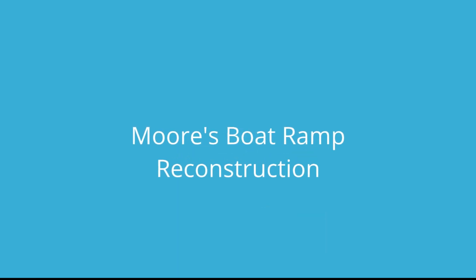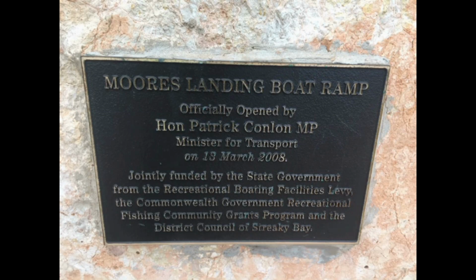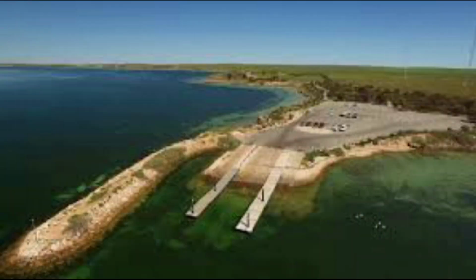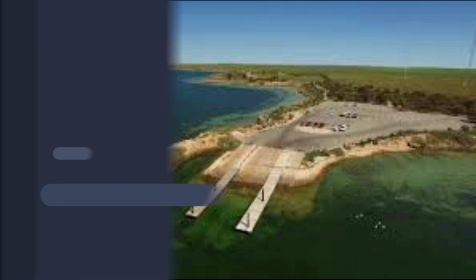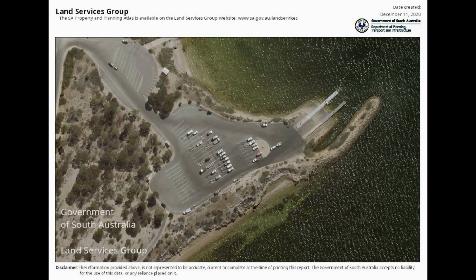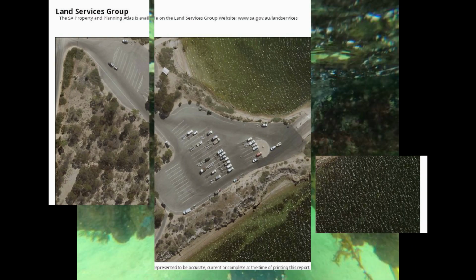In 2018, Council recognised the need to replace the wooden southern pontoon of Moore's Boat Ramp. The Council applied for and was successful in attaining $85,000 from the state government through the South Australian Boating Facilities Grant Program. Council was able to match that funding with $85,000 it had saved through the collection of boat ramp fees for the previous 10 years.